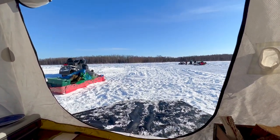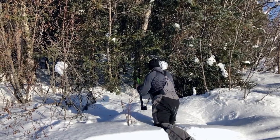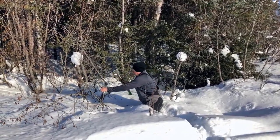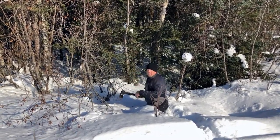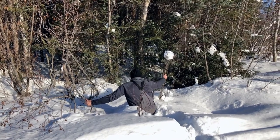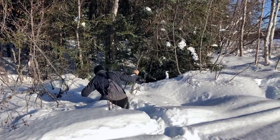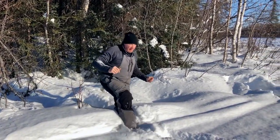We got tailgater party across the way from us now. My hand? No. Yeah, that's deeper than I thought it was.